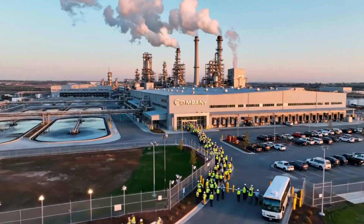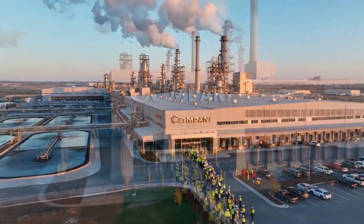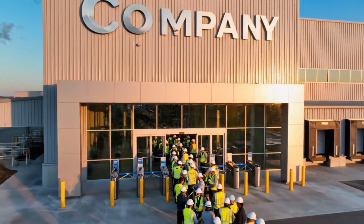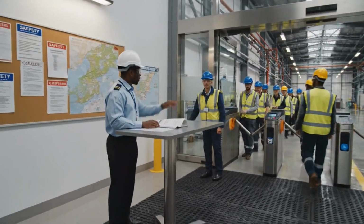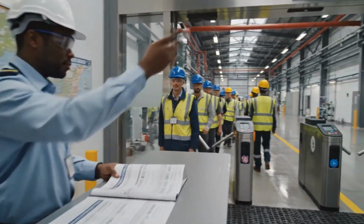From above, you understand the scale. From inside, you understand the discipline. Every shift begins the same way, checked in, suited up, and accountable from the first second.